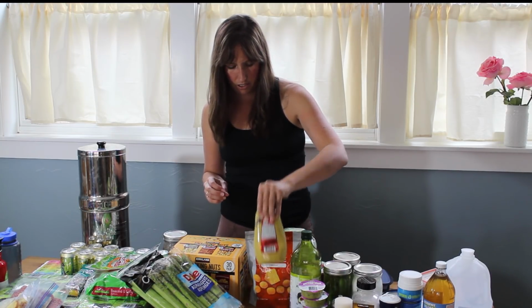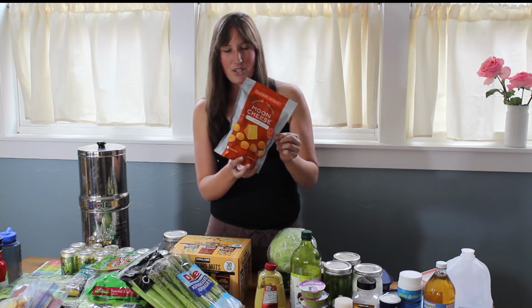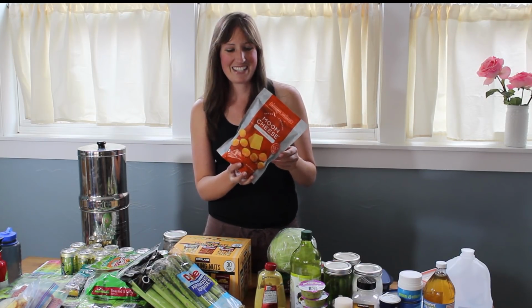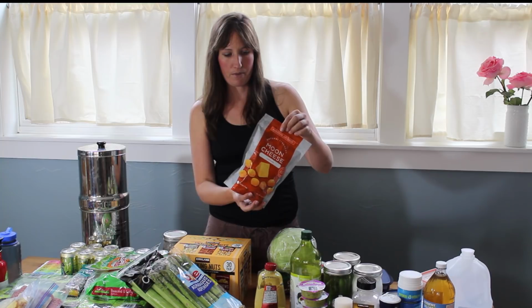Mustard, I don't transfer this to a different container, that's fine. Moon cheese, this is from Costco. I'm sure it's not at all Costco's yet, but it's great. It's just cheese and it tastes like Cheez-Its. It's like a perfect treat, for when you need to boost morale, that's when I'll bust this out.